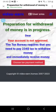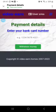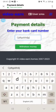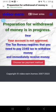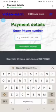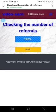I want to show you something. Let's click Visa and put anything here, just whatever. Then let's say withdraw money. You see, it is going through, and we are getting the same message. Even in the banking system, and here, phone bill, it says enter phone number. Let me put alphabets and say withdraw money. It still goes through.